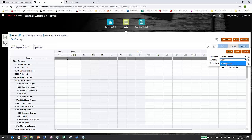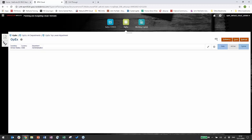When I view the balance sheet a bit later on, we'll see some intercompany balances being translated at group reporting rate. So let me just go back to the US and put it back to administration, because that's primarily the lens through which I've been viewing most of this so far.